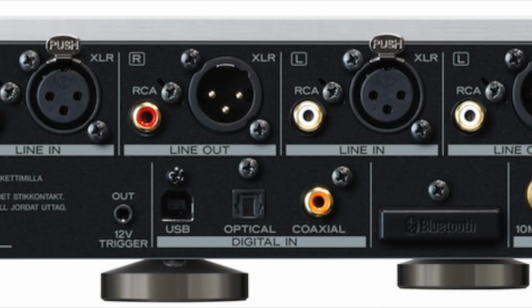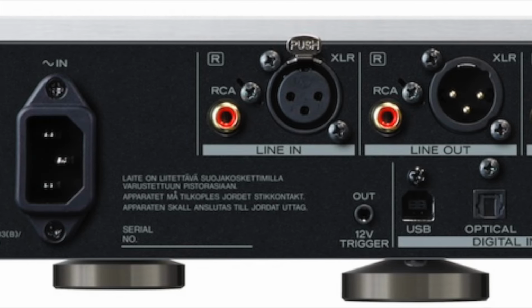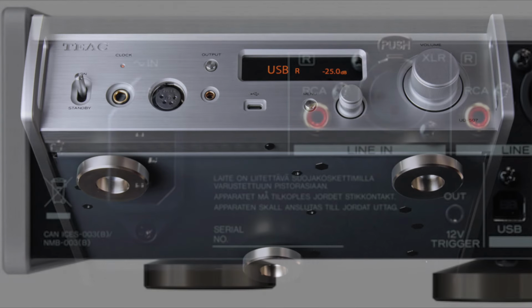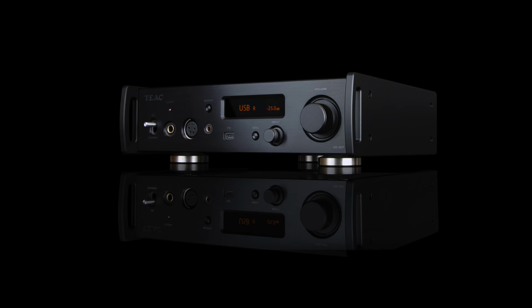You get 5 digital inputs. That's a USB-B on the rear, a C on the front, coax, optical, Bluetooth, and you get 2 analog inputs, RCA and XLR, and you get a full MQA decoder. And that decoder supports all digital inputs except Bluetooth. And speaking of Bluetooth, that has all the usual codecs, including aptX HD and LDAC.